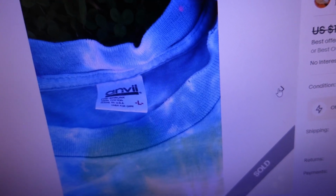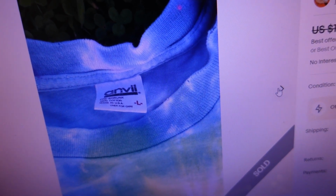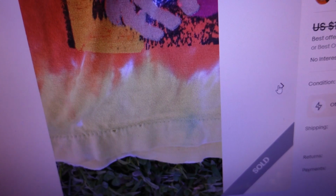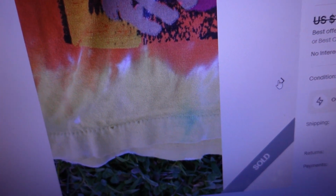What do they call that? A Cheshire anvil label, a size large on the anvil label. So everybody knows the anvil label. Nothing special there, but the shirt definitely is special. From the 80s. There you see, is it a single stitch? I can't quite tell. Looks to be maybe a single stitch, which makes it in more demand.